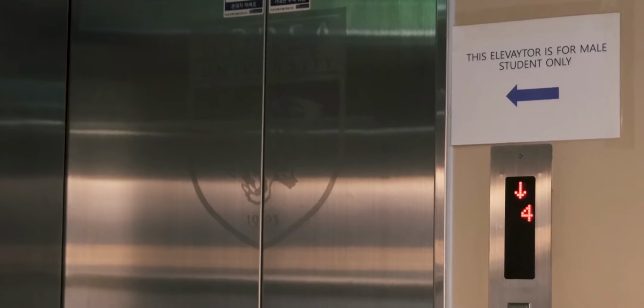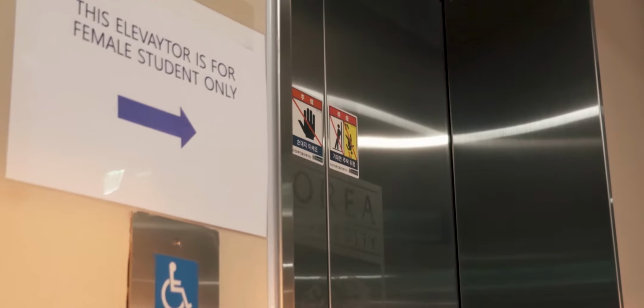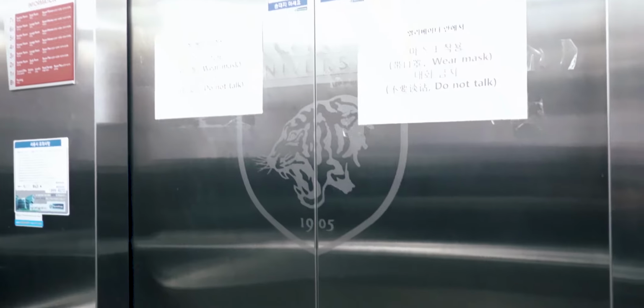Now, a couple of other things to know that are different in this dorm compared to other dorms back in the US is, again, the gender difference in the floors. It's so vast that you even have your own elevators per gender. The left elevator is meant for the men and the right elevator is meant for the women. Pretty different, you know, really not used to that.